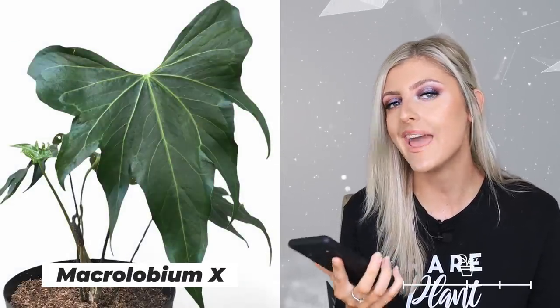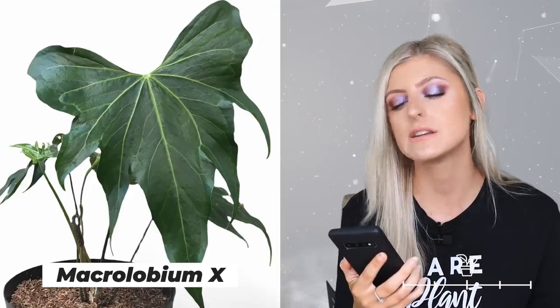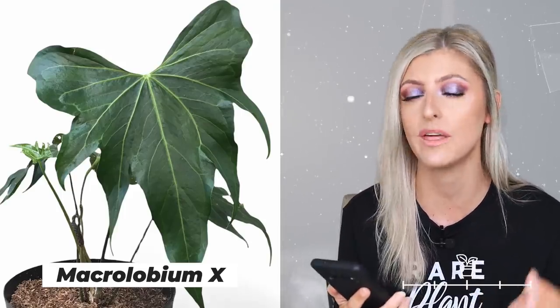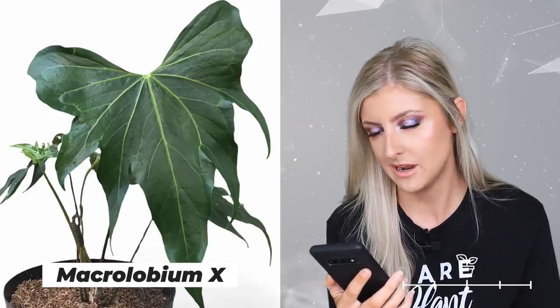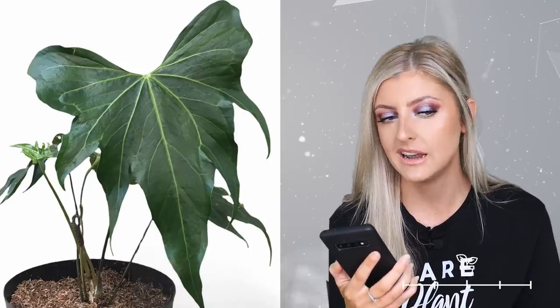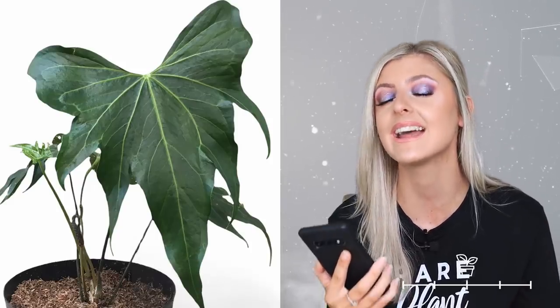Next plant is the Anthurium Macrolobium X, you could say. So I believe this is a hybrid of Clarinervium and Pedatoradiatum. I can never say that name without really slowing down. So they have a really nice shape to them. And honestly, you need to see them more mature. I'm probably showing you a baby, to be honest. But listen, right? These things are tough as nails, and I mean it.